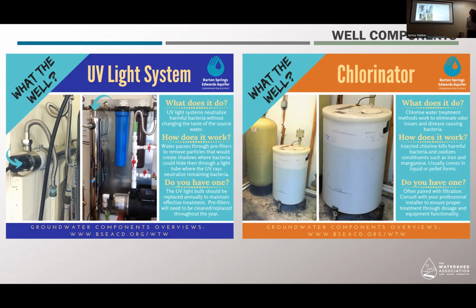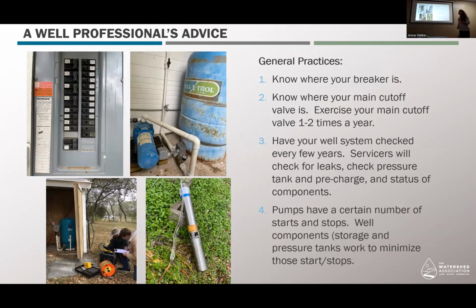All right. So getting into what the well professional said for all of you. In general, the first thing he said is to know where your breaker is. On your breaker panel, there should be a clearly marked area that says well, or you could have a sub panel in your well house to be able to turn that off. If there's a problem and your well is malfunctioning, turn it off. He said wait an hour, turn it back on, and if it doesn't get fixed, call a well servicer. Sometimes it needs to be reset, or sometimes it just needs that hour to refill.